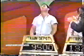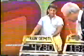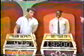$13,200, Bob. $13,200 is his bid. Stephen has a bid of $9,500. We will return after this announcement. Stephen bid $9,500 on his showcase, and Stephen, the actual retail price is $14,230, a difference of $4,730. Martin, your bid is $13,200 on your showcase, and the actual retail price of Martin's showcase is $15,530, a difference of $2,330. You win, Martin. You win.